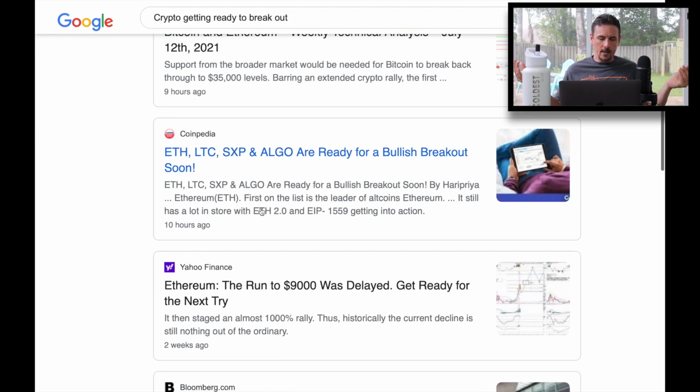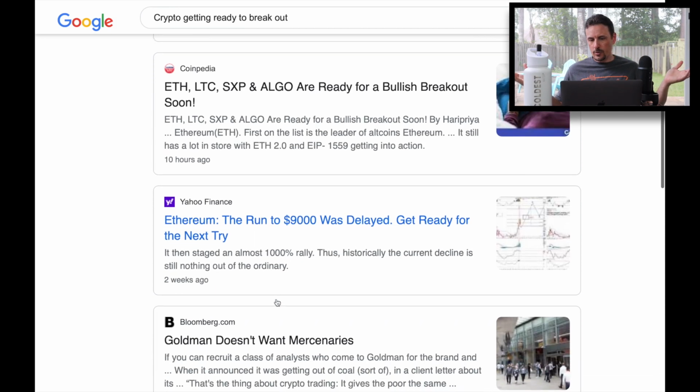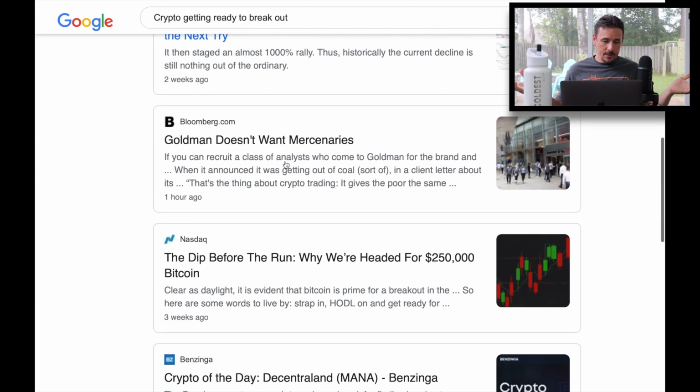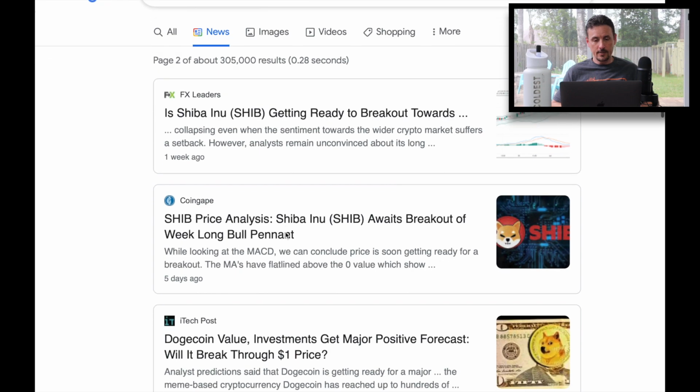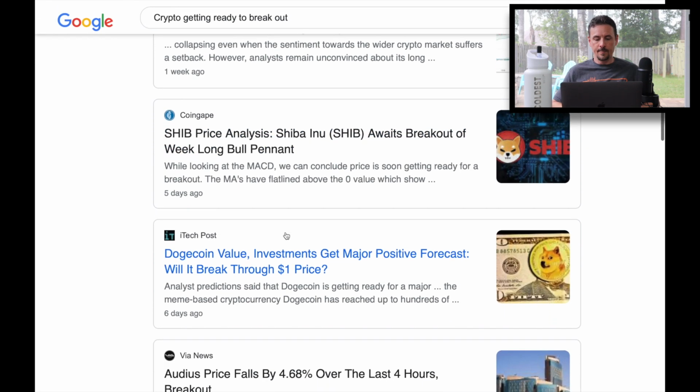Is there going to be a breakout? The run of 9,000 was delayed. Get ready for the next one. The dip before the run, while we're headed for 250,000 Bitcoin. Big breakout ahead for Ethereum. Shiba stuff. Dogecoin's another one. Will it hit $1? And you can see, guys, looking at all the cryptocurrency news, everybody's waiting for the next breakout, right? Because why? You saw the charts.